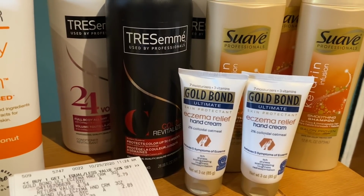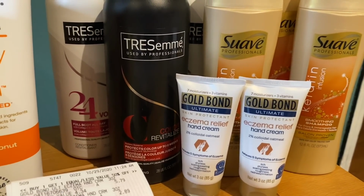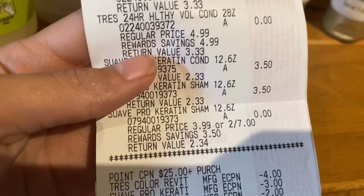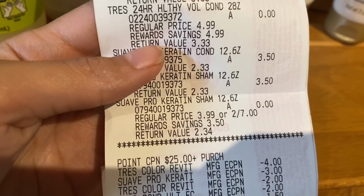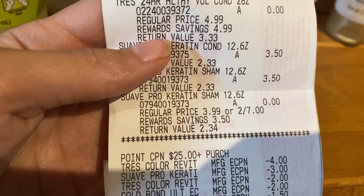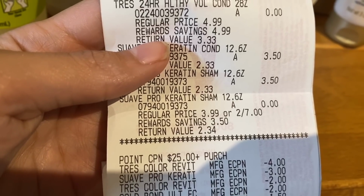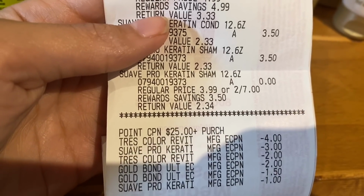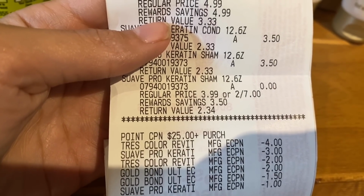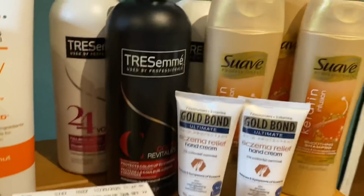But I tested out this TRWCZJR deal before, and I did it again today, and it does work. So this is what happens. Your 4 off 2 attaches, your 3 off 2 attaches for the Swab and the TRWCZJR. Then for your free TRWCZJR item, the 2 off 1 digital coupon attaches, and then down here, your Swab $1 off 1 digital attaches. So you're having coupons attached to all of those, plus the Gold Bond.